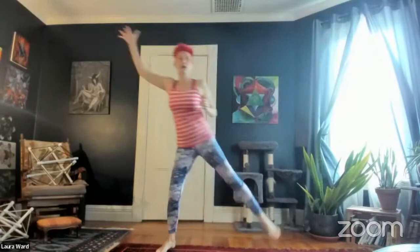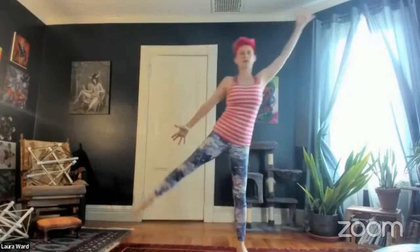Open it out into a big X. We're gonna keep moving. So we're just radiating out, finding these lines, right? Like this line from here to here, stretching that out, and then the other side, just big weight shift, and we're stretching, lengthening. We're going to change it in a second, get even more exciting. So shifting side to side.